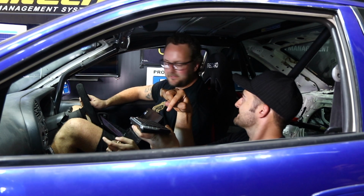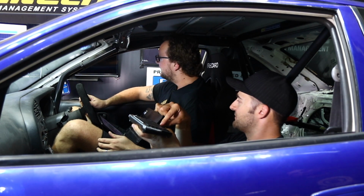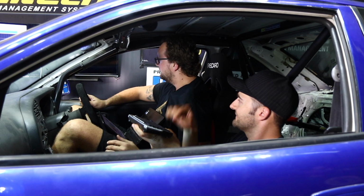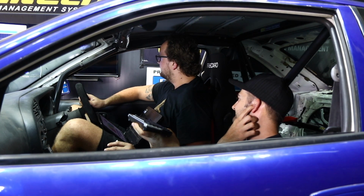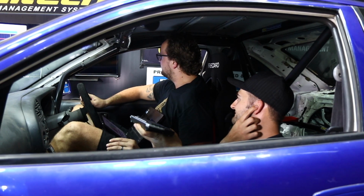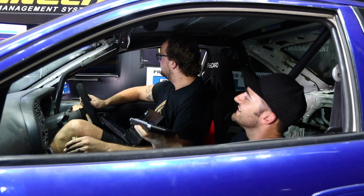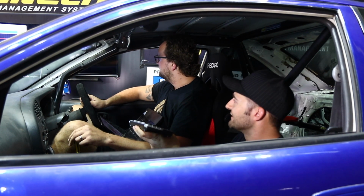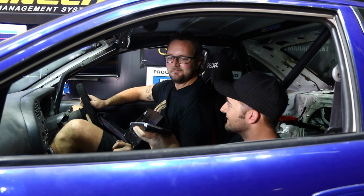What we're going to do is we'll press the space bar when I go to full load. So I'm going to go to 100% throttle. Tell me when. Go. Sounded pretty good. The question is whether the clutch can handle it, right?